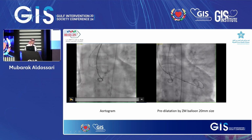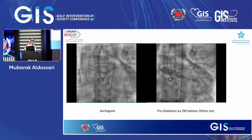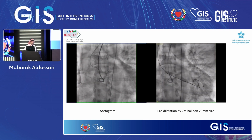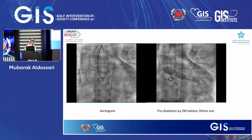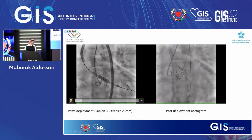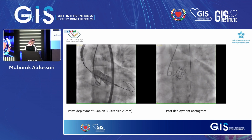I guess there's some AR here. Maybe this is the angio after pre-dilation. We pre-dilate. You can see in the balloon how it is tied. There's a myociding effect on the balloon. And this is the deployment. It was under pacing with a slow deployment.